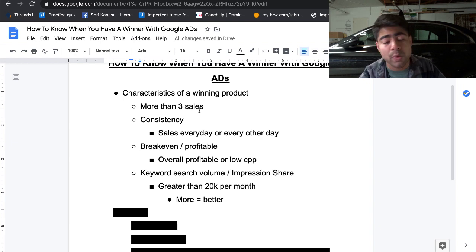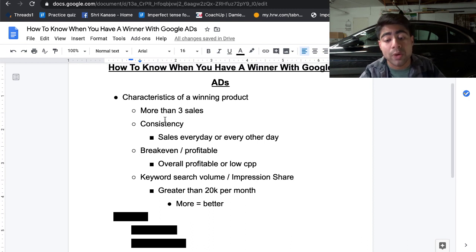And that's the same with Google. When I say consistency, what I'm saying is that there should be sales every single day for that product, or possibly every other day or so. If it's like a sale a week, then that's not a real winning product. But on the other hand, if it's like a sale every day and you have 3 sales so far, or it's getting you a sale every day or 2 days, even that's considered a small winner. So consistency plays a big part in determining whether you have a winning product or not.